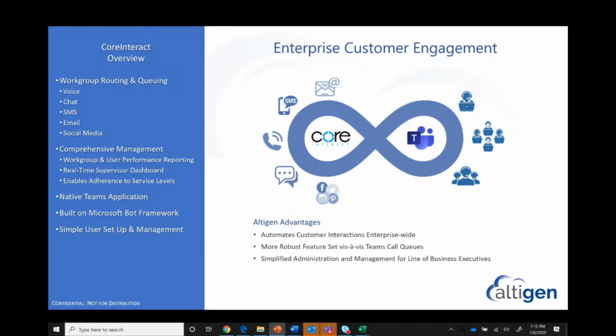So our enterprise platform, similar to our contact center platform, has a basic feature set so that we can take in all these various interaction types, and allow your customers to interact with you on the channel they choose, whether it's voice or chat or SMS, email, etc. And we'll make sure, based on the routing engine available in our Core Interact platform, that we get those calls, or I should clarify, calls or emails or chat, whatever the media is, get those interactions to the right people.